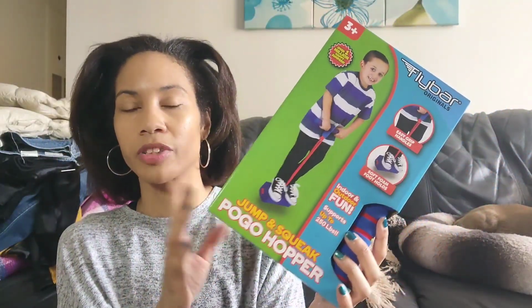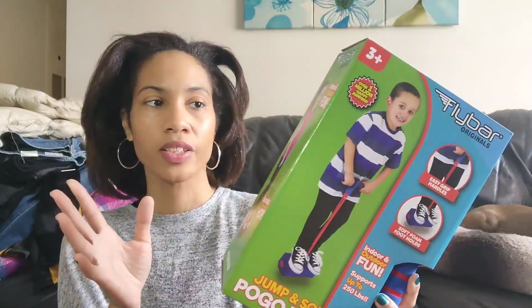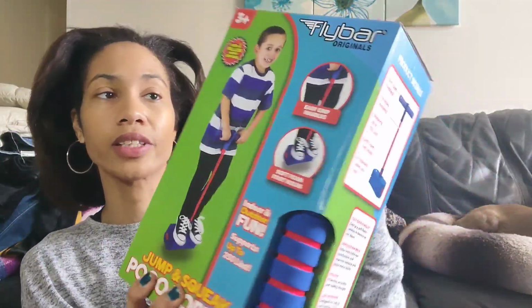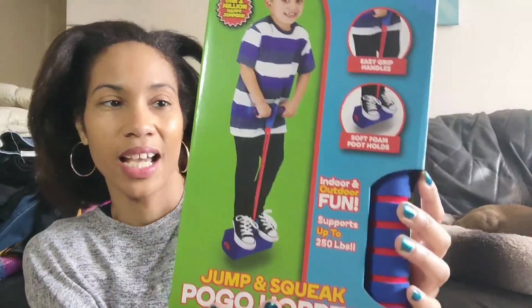And the only reason I picked this up was because the thing that I was looking for that I had to order off of Amazon was not available. So I figured, well, get this. It's only $7. If you can't find the thing that you really want, then at least he'll have this. But this is basically just a pogo stick. It says indoor and outdoor. And I don't know, he likes to bounce a lot.